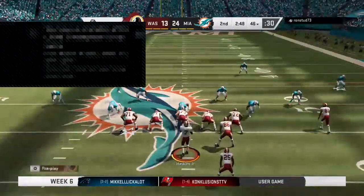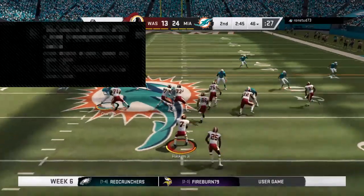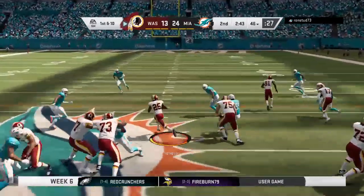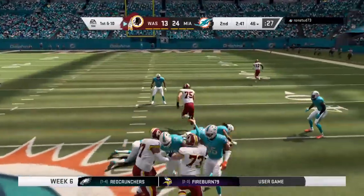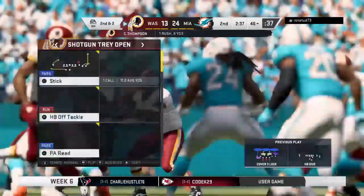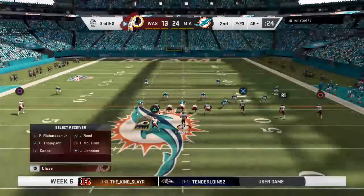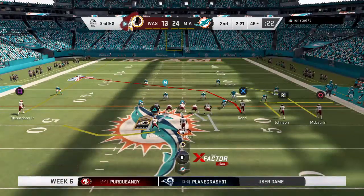Out there ready for this next drive, the Redskins offense. Shotgun handoff to Thompson. And he's across midfield and into Miami territory. A good run there on first down, and it'll leave them with a 2nd and 2. 8 yards the tally on that first down run. Here's 2nd and 2.